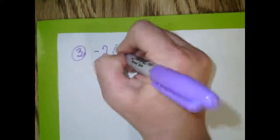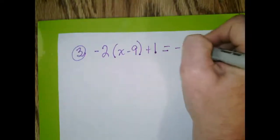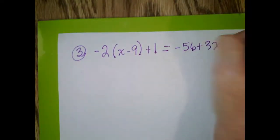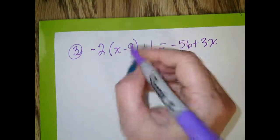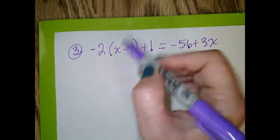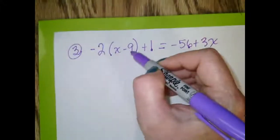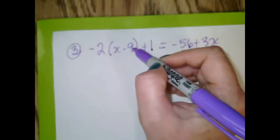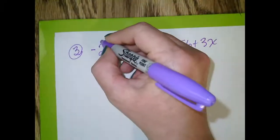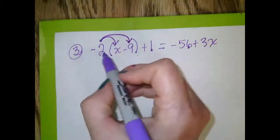-2 times x minus 9 plus 1 equals -56 plus 3x. Alright, so this right here, we've got some work to do before we can do the variable and constant thing. I've got a negative set of these groups right here. So I've got to multiply that -2 to each term inside of the parentheses. So I've got -2 times x, and I've got -2 times -9.